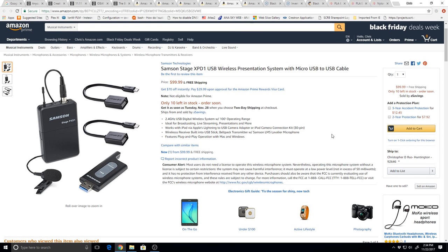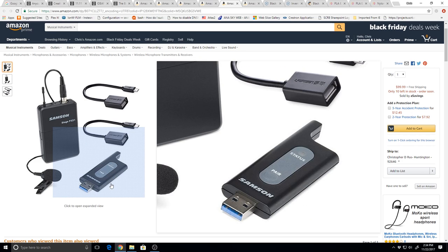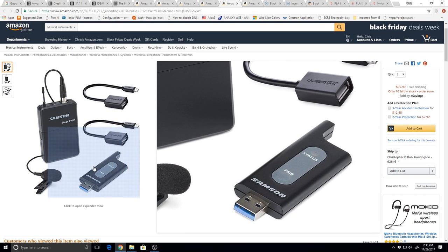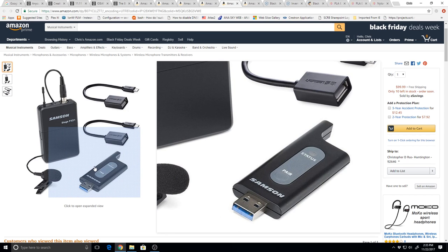The next thing on my list that I have been eyeing is the Samson Stage XPD1 USB wireless mic system. Now, I do have a professional lav system that I use, but this Samson system uses 2.4 gigahertz, so it's a short range, and you'll notice here in the picture that the receiver for it is actually USB. So it's not necessarily a pro-grade piece, but it plugs directly into your computer so that you don't have to have a USB pre or any sort of middleman.